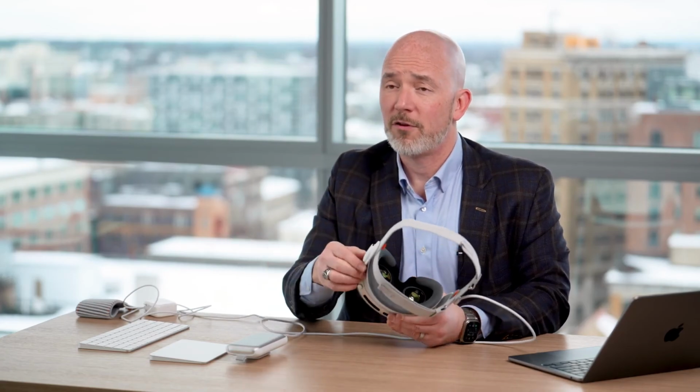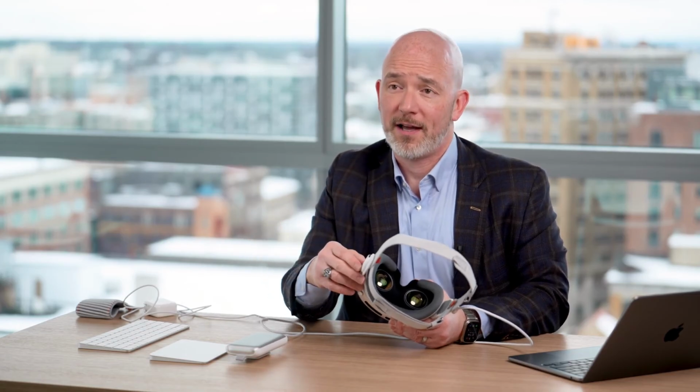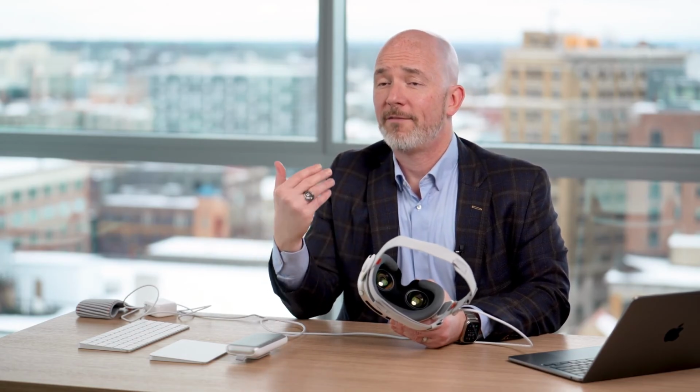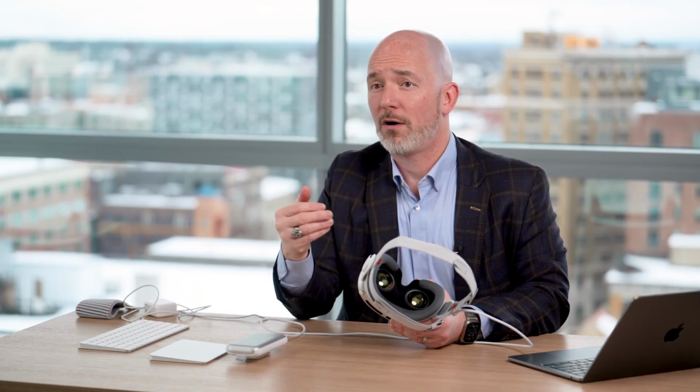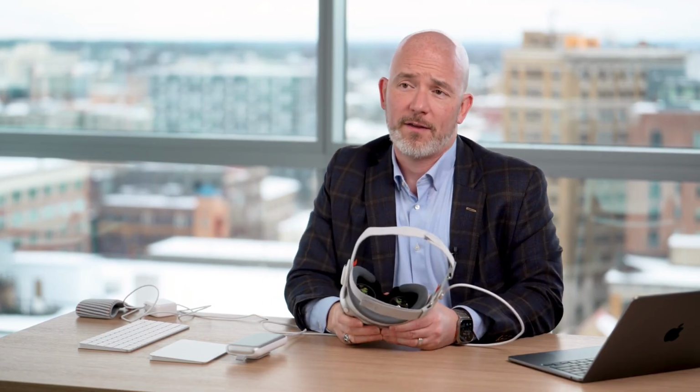That said, there are also employees for whom this could be a brilliant accommodation device. There's already been publicity on folks who have vision impairments, people who are legally blind, who can put this on and see things in such crisp clarity and so close up to them that now they're more functional. Now they have more options available to them because of a device like this.